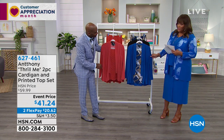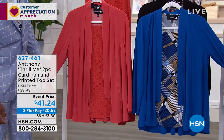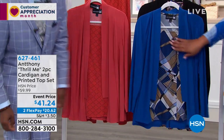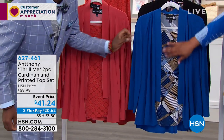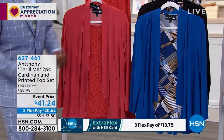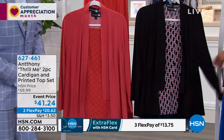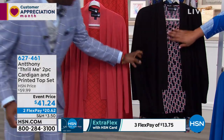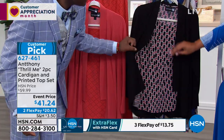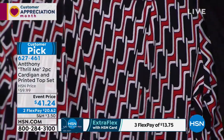So this is your cardi and printed top set. I love the designs. Your prints are fabulous. I love that geometric, modern look, and this whole kimono feeling. This is in the sapphire blue, and then you have it in the black, and I love that you have the red. It looks almost like a Greek key. And the blouse is the full-length sleeve blouse. Look at that.